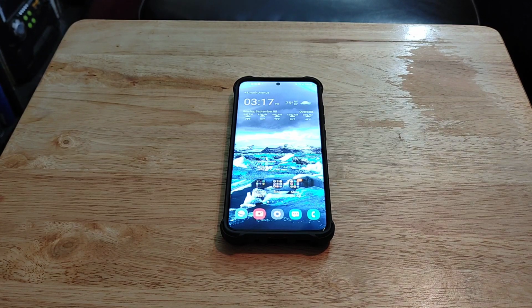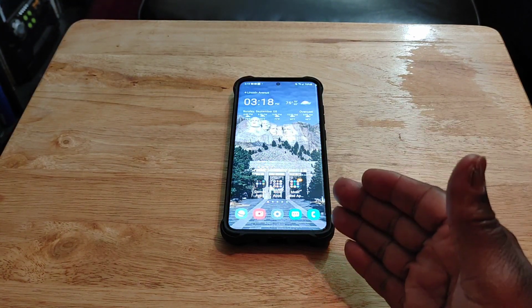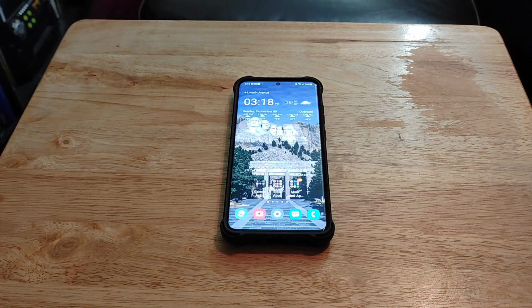So the cameras are pretty much the same, except for that laser autofocus and the zoom lock, and also just some slight improvements in other areas. But other than that, you're going to get great photo and video quality out of this device, guaranteed.